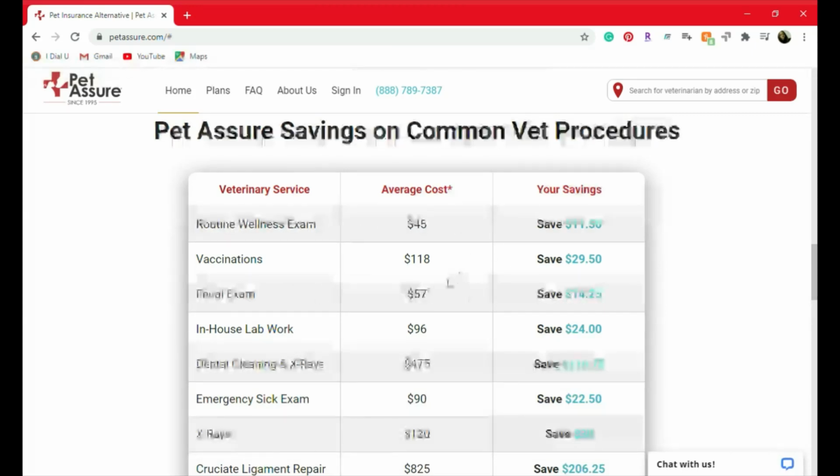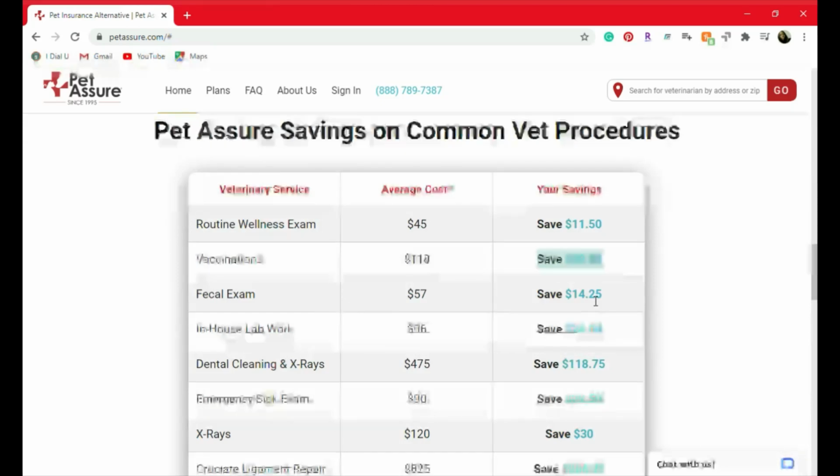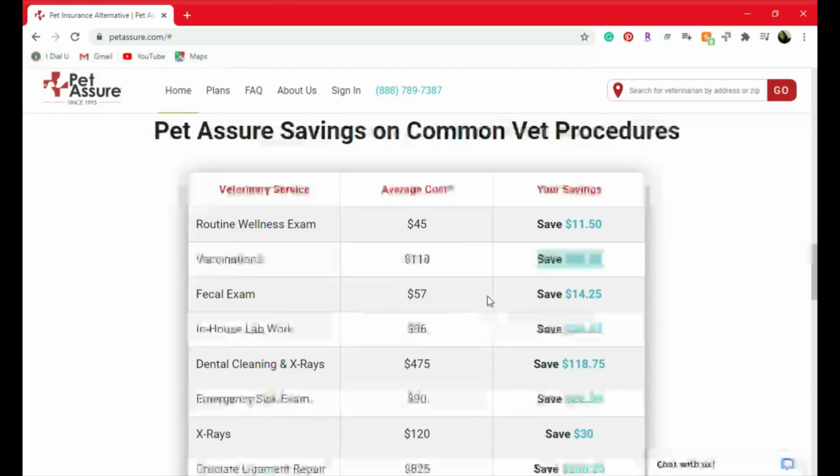Same thing for vaccinations. Vaccinations are not always covered. There could be a cap on that, say 60 to 70% on $118. So right away they give you 25% discount, which puts you on the other side of $100. So $118 minus $29.50, or a total of $88.50. Patient responsibility. You're going to bill the $88.50 to your insurance plan as opposed to $118. You see where I'm going with this? This is going to save you quite a bit of out-of-pocket expenses.